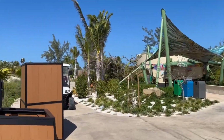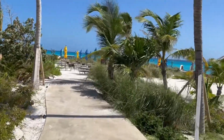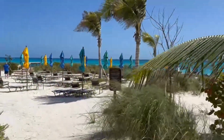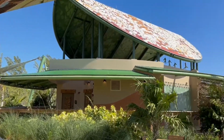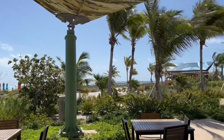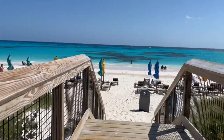There's Serenity Bay Barbecue over there. Over there is Serenity Bay Barbecue. And this looks like it's a bar. Some showers over there. And right here is Serenity Bay. Here we are, guys. Adults only beach.